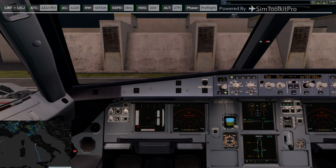Anyways, let's get going here. Already lost a little bit of time, and as you can see, we're going to have a live map on the bottom left screen.